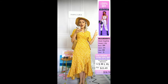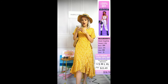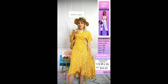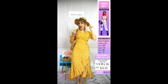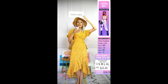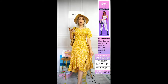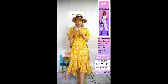Hi, bonjour, hello, hola. This one is cotton polyester, okay? So it's a mixed fabric. You need a hat? I've got a hat, okay? So I've got a hat on. I definitely think that you can style it with different hats, or maybe put your hair up or put a different bag with it. It really depends. And then maybe some nice kind of espadrille sandals as well would look super cute with it.